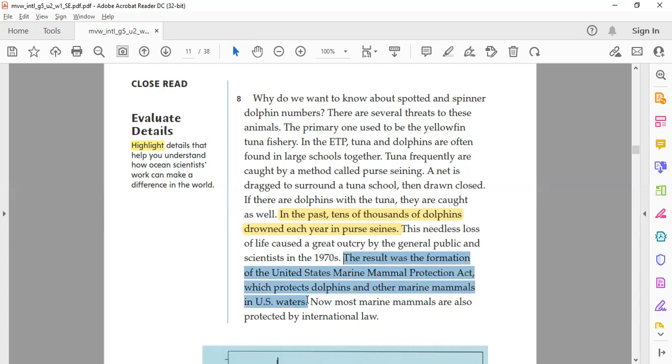And what was the next step afterwards? Now, most marine mammals are also protected by international law. By international law. Very, very good. Great, Rakan. So we have a cause and we have an effect. The cause is that tens of thousands of dolphins died in the past. As a result, what happened? They formed a council to protect the what? The marine life.